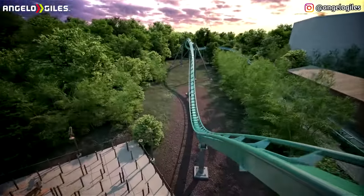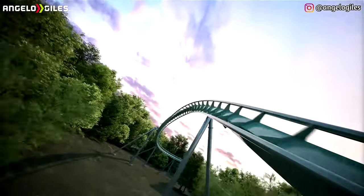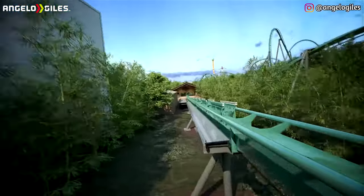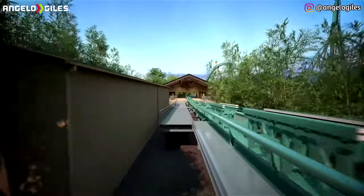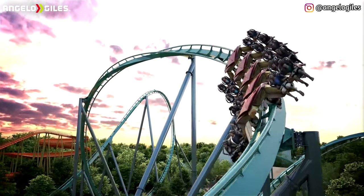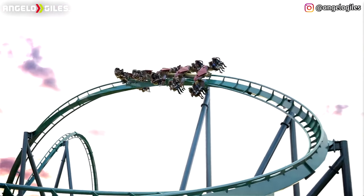We'll get into that a little bit later, but yeah, I think the length is decent for what they were going for. I like that the launch doesn't lead right into an inversion. You kind of shoot up, and then after that you go into the first inversion. The S-turn is going to be a unique type of element as well. I'm curious as to how that's going to feel on a wing coaster.